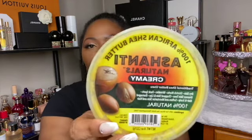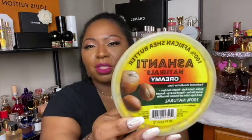And then for my feet, I use this. I found this at a local shop. It's shea butter. And it works for the skin on my feet because for whatever reason, it just doesn't like to stay hydrated. So I need something like shea butter to kind of seal in the moisture on my feet.